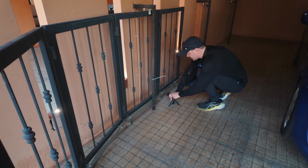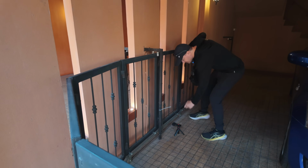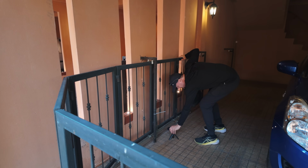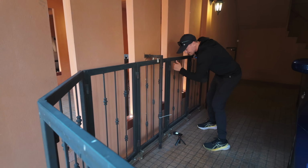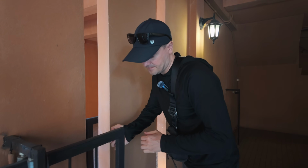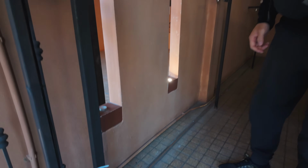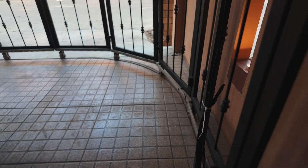Now what I do is I do another check. See, now I can go a little higher. It takes a little longer, of course, when you have a 24-bit recording device. But this won't stop me. Now let's open and close this gate before it's getting too late.